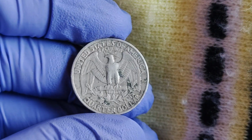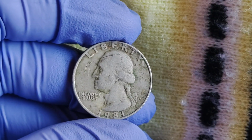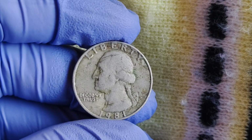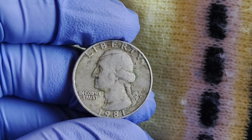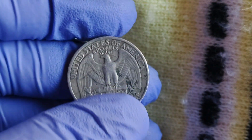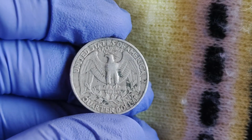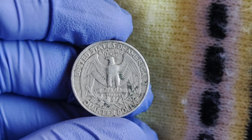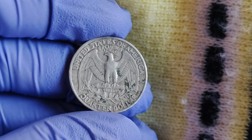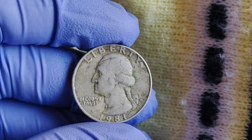When he took the quarter to a small local coin shop, the dealer stared at it longer than usual. You know that look. The look a dealer gets when he's trying to hide excitement before he knows what he truly has. The man said the dealer's hands were actually shaking. He later admitted he'd never seen this kind of strike on a modern quarter before. Something about the luster, the alignment, the razor-sharp edges. It was a perfect storm of minting conditions that should not have existed in 1981.